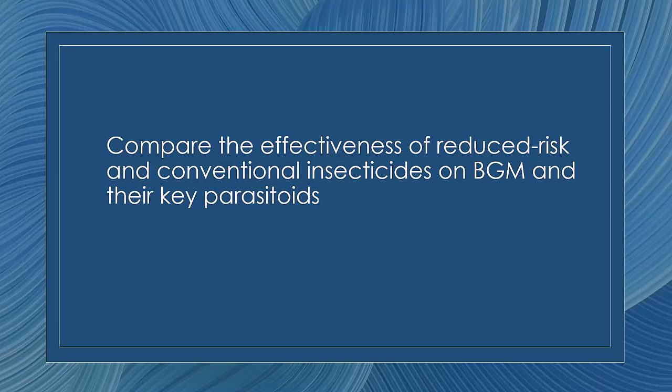So the last topic that I want to cover for today, and this might be most interesting for some of the concerned growers in the room, is that we want to try to figure out what are the most effective chemicals for blueberry gall midge. In addition to that, we wanted to see how these chemicals are affecting a key natural enemy group, parasitoid wasps.